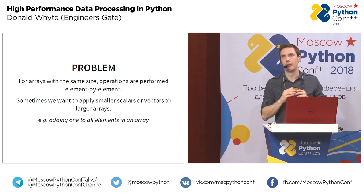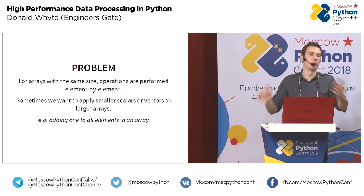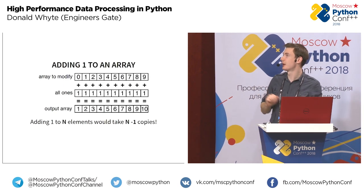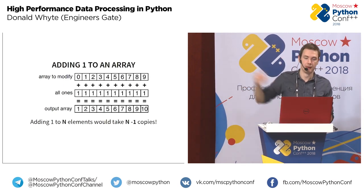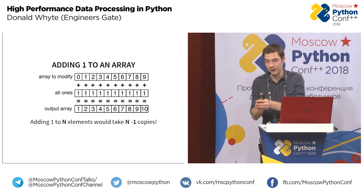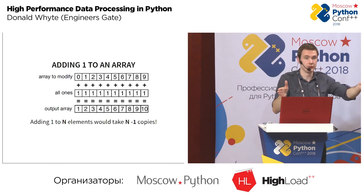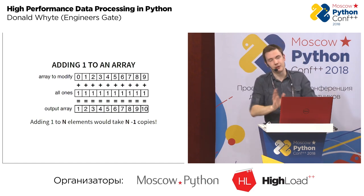There's another seeming problem when using NumPy, and that is when you want to apply single scalars to a whole array. So, for example, suppose you want to add 1 to an array. Now, it might seem like to use NumPy's built-in addition operator, you would have to create an array of the same size as your target array, all ones, and then add them. But in reality, it doesn't actually work like that.